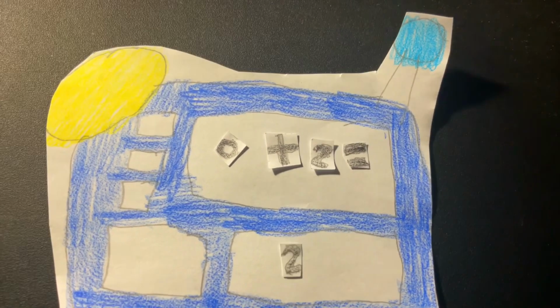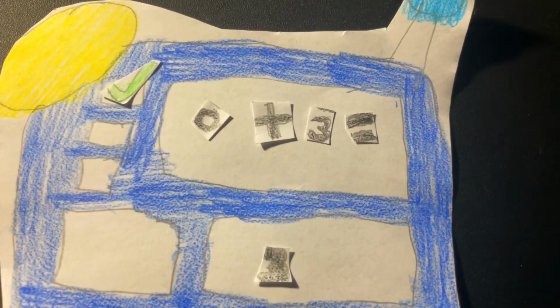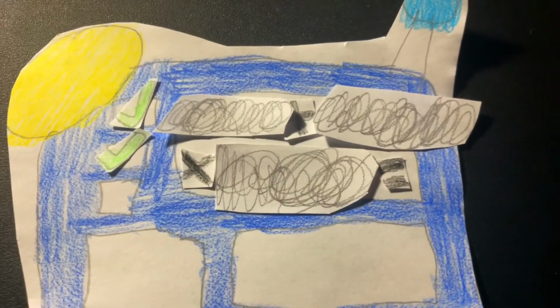0 plus 2 equals 2. Okay, 0 plus 3 equals, that's easy, is 3. Alright, oh, come on. I think the answer is 4. No! Okay, I need 2 more notebooks. I'm almost there. And what the?